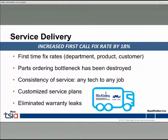So our first-time fix rates, we track by department as well as product as well as customer, because that's super important to be able to dissect it in those different ways so you can really understand where you're going right and where you're going wrong, and you can drill down by that, so you can actually solve that problem and continually push up that first call fix rate.